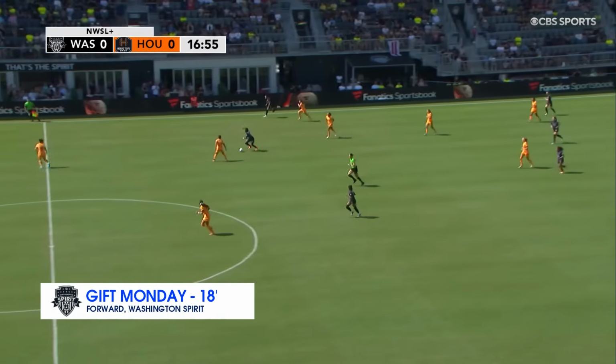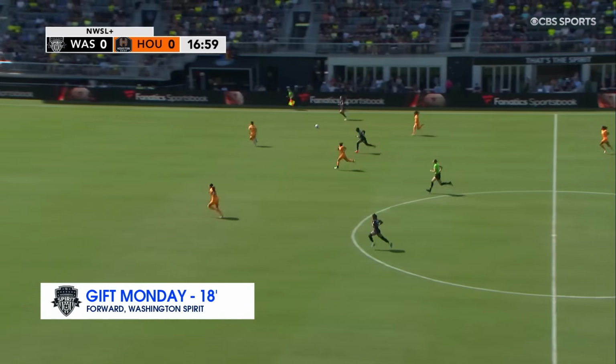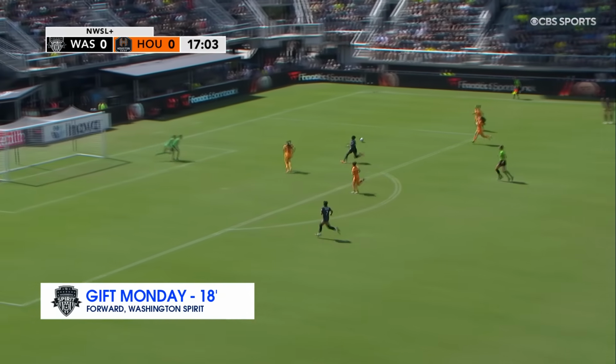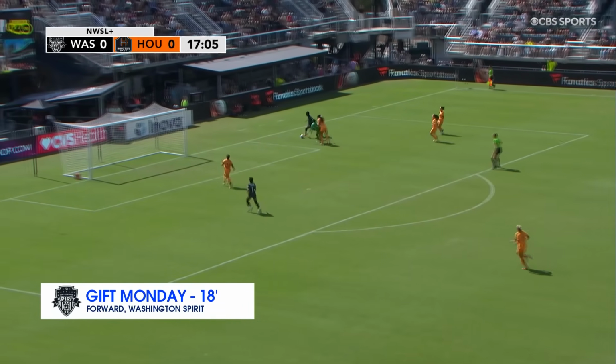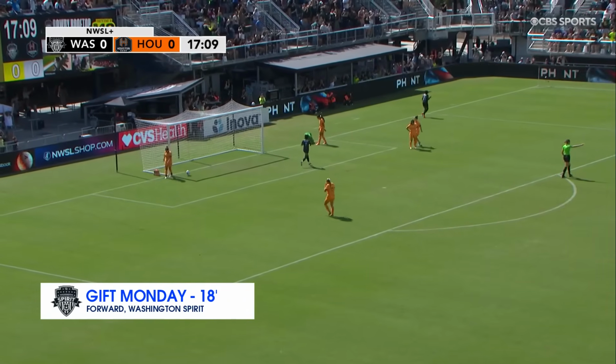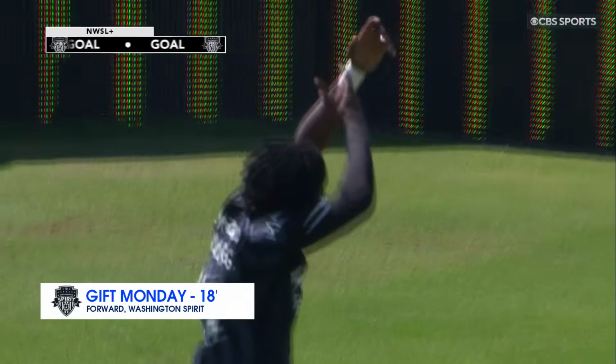This is better here from the Spirit. Rodman to Monday. Monday drives, gives it back to Rodman. Trinity Rodman lays it to Monday. Monday gets there first, gets the angle. Monday touches it across. Gift Monday scores. Washington have the opener.